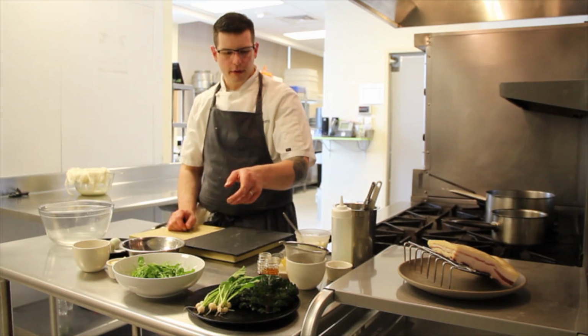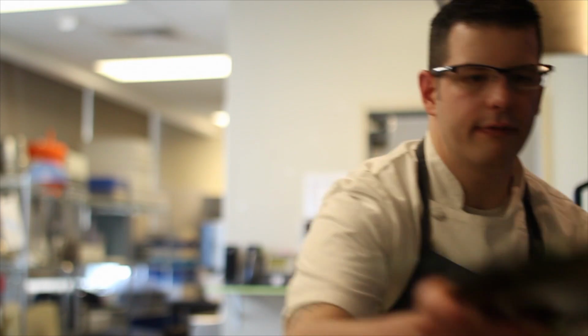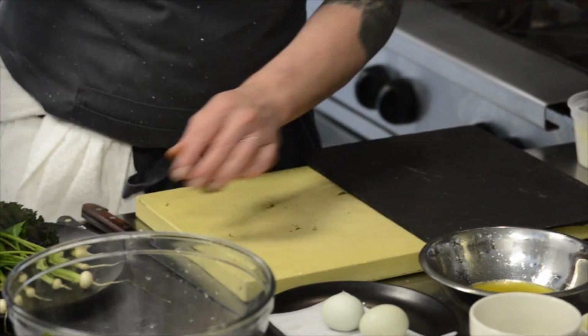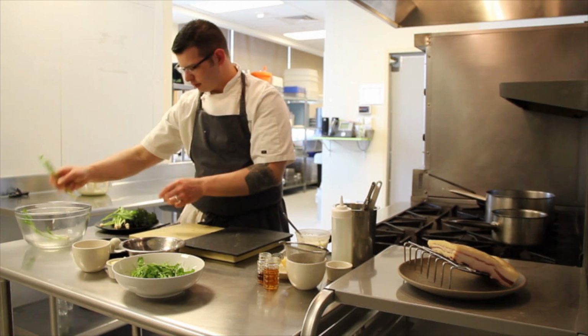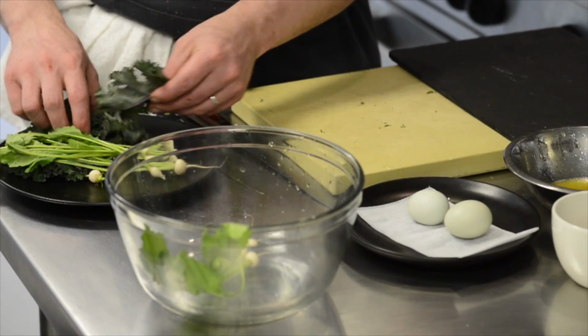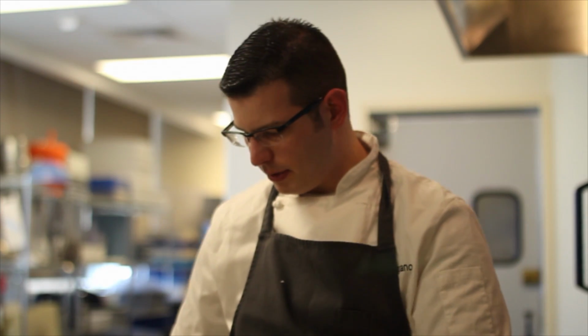All right, for our kale and lovely turnips here, we're going to treat these as simple as possible, okay? So, those fresh turnips that we picked this morning, I'm going to leave them whole. I'm going to put them right into the bowl. 3 of them looks good. I'm going to take some of this kale that we picked earlier too. I'm going to julienne it.